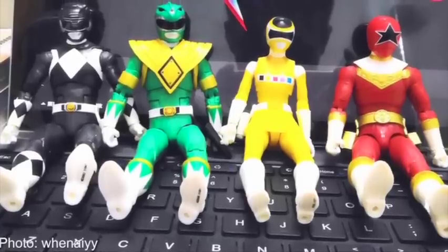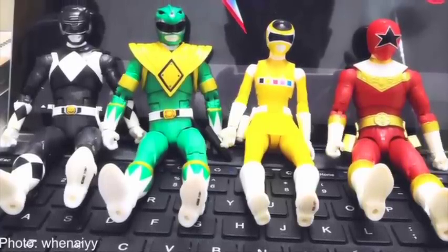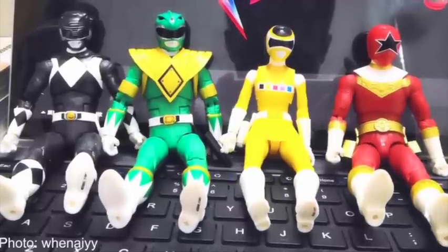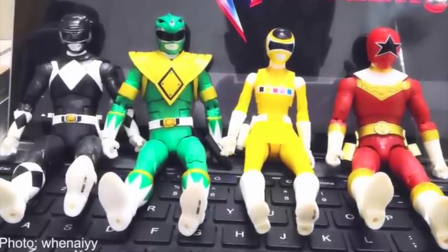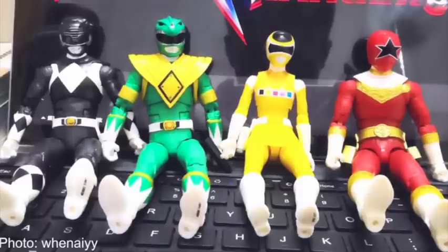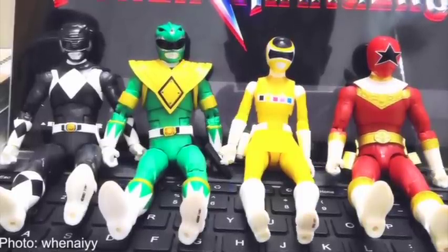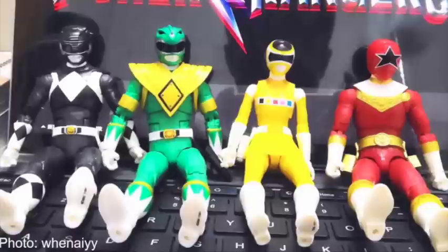So for all you Power Ranger fans, it seems like we got ourselves an early look at the speculated Power Rangers Lightning Collection Wave 6 figures, and I think this is something that will please many collectors. Starting from left to right, first and foremost, it seems like the Mighty Morphin Black Ranger is finally coming out, as that was the figure that kept many fans anxious.